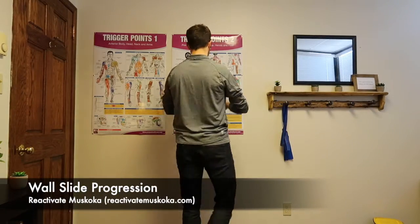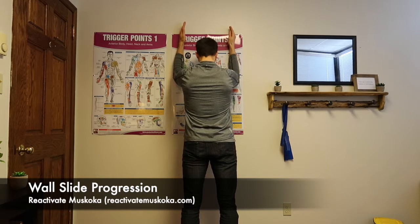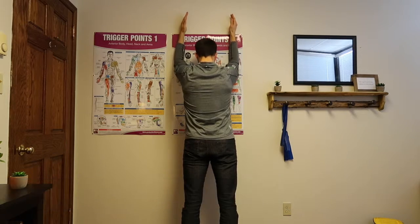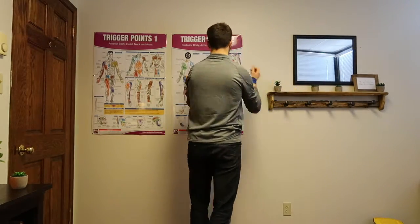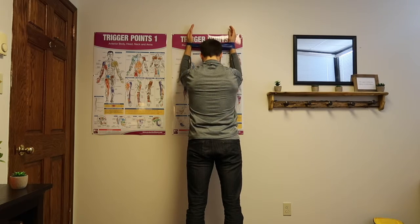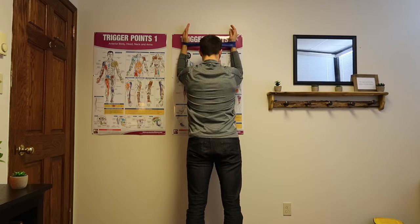Stand facing a wall. Take a couple of steps back from the wall, lean onto your forearms and hands. Slowly glide your hands up the wall until your elbows are straight. To increase difficulty, place a band around your wrists. Maintain tension on the band at all times. Do not let your elbows or wrists drift out. You should feel this exercise in your upper back.